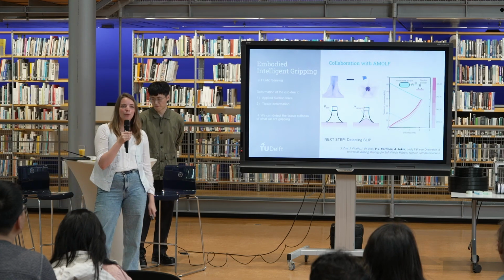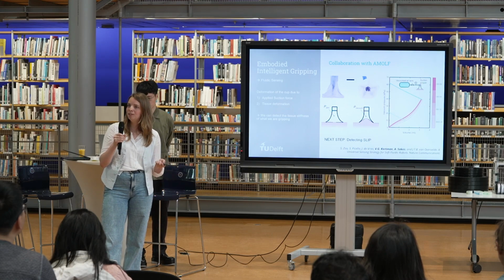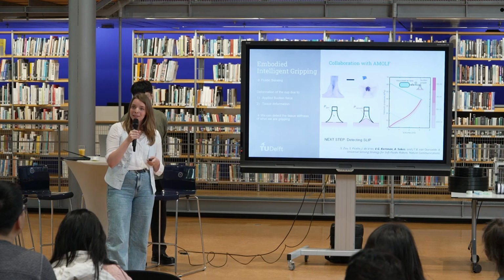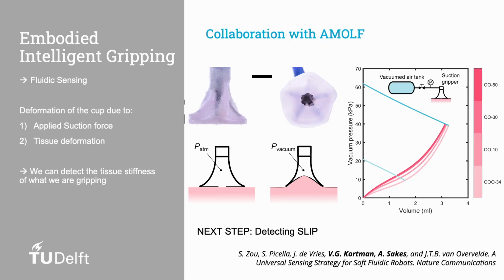And then we were also interested in embedding a sensing method in this soft suction cup. So we collaborated with AMOLF, which is a research institute in Amsterdam. They developed a very interesting sensing method. They measure the vacuum profile in the suction tip over time. And by doing this, it can sense what kind of tissue it is gripping.